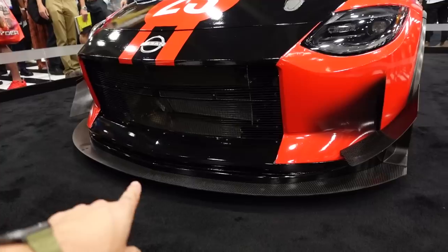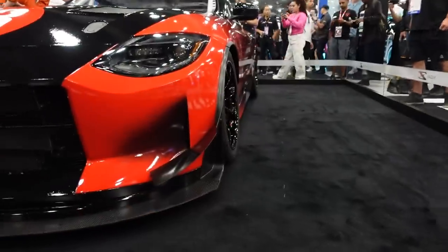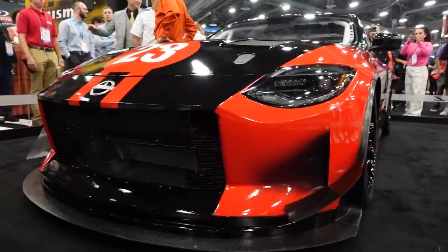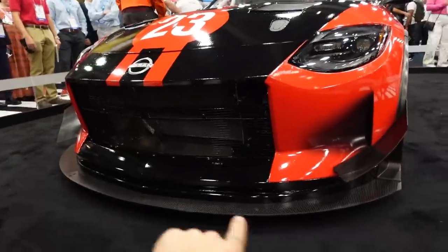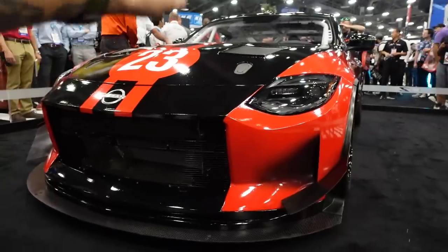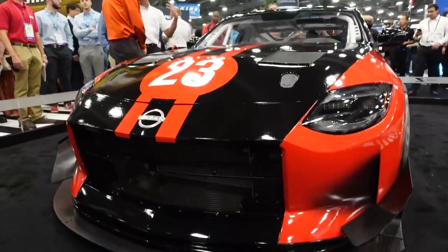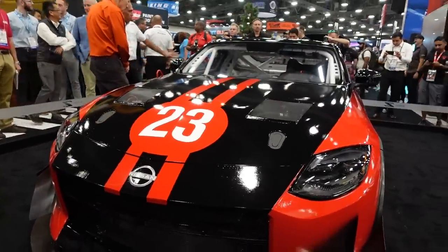This is so sick. The carbon front splitter, we have some canards, and even a front fender garnish. That is so gnarly. And look at the grill. I love how they cut it out and put mesh there directly to the radiator. I'd be very curious to see the difference in the engine bay setup. That's what I'm curious about. But for now, this is very cool to see.